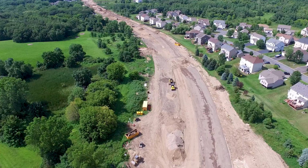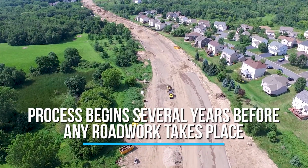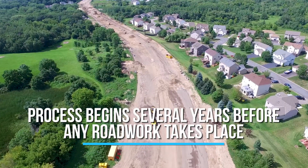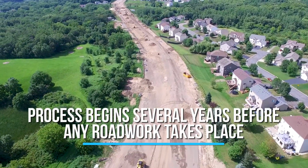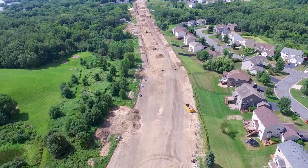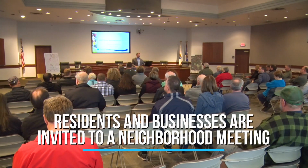The city street reconstruction process begins several years before any roadwork takes place. The City of Lakeville uses a pavement management plan to rate the condition and useful life of its streets and utilities. This data is used to form a capital improvement plan that maps out 5 years of road and utility reconstruction. To begin the process, residents and businesses are invited to a neighborhood meeting.